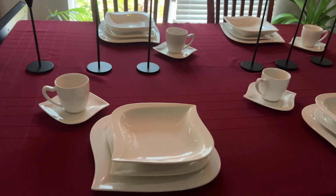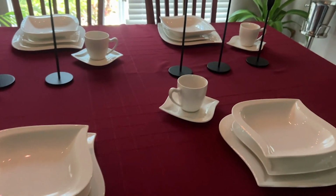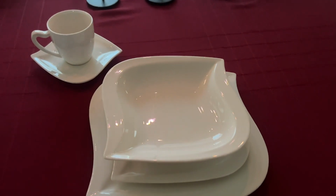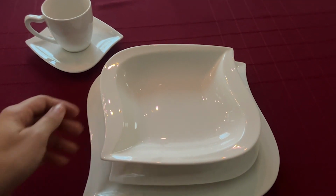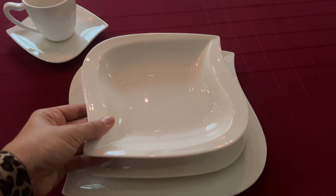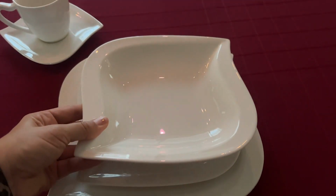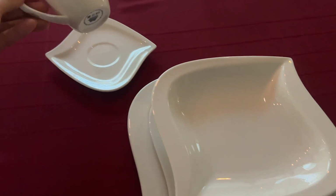Are you ready to take your home dining experience to the next level? I was, so that's why I purchased this beautiful set of white dinnerware from MALACASA. So this is the IVORY set. It is a glossy white porcelain in an unusual leaf shape. I am blown away by how beautiful these plates are.